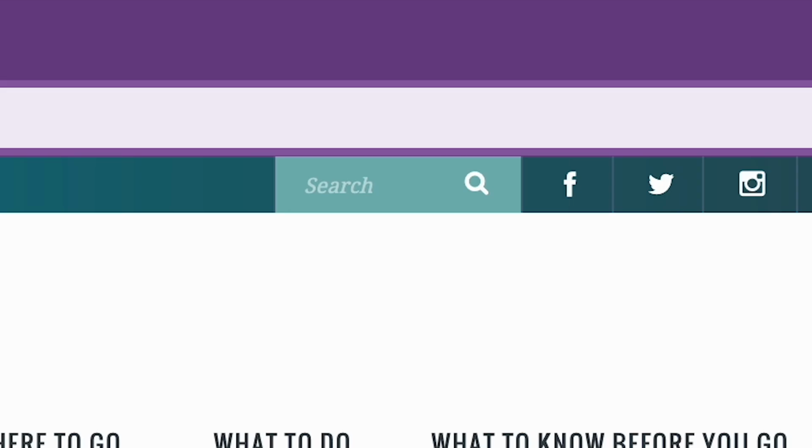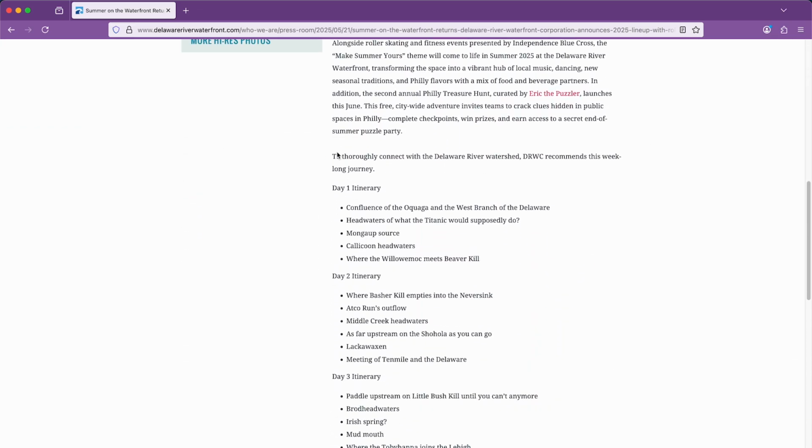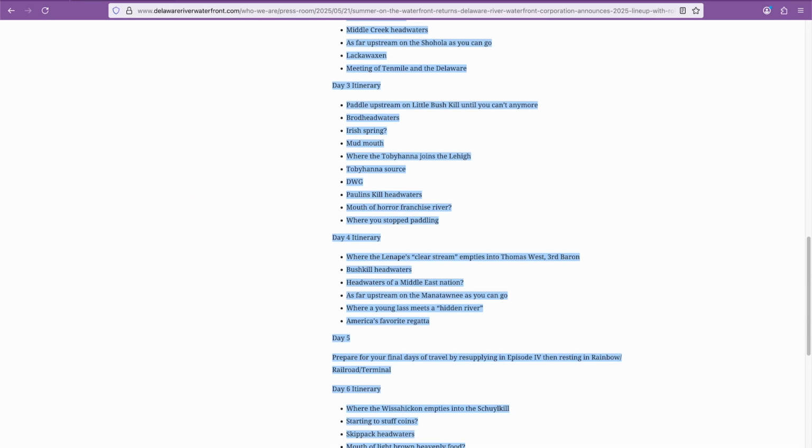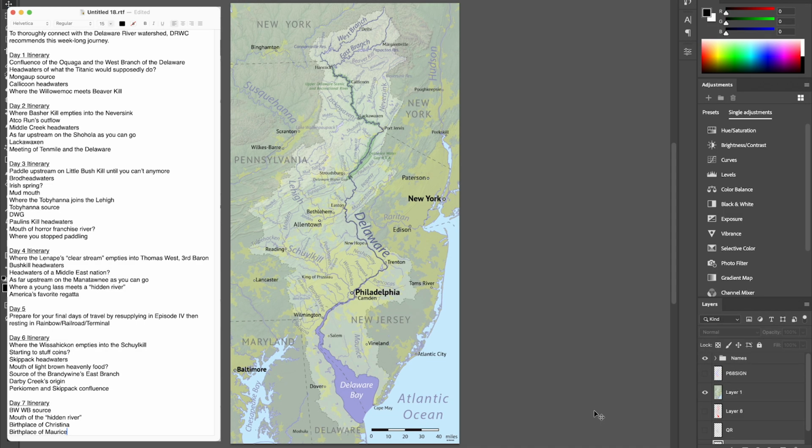There are a few ways to find this, but basically, on the DRWC website, the press release in which the treasure hunt is announced ends with a strange 7-day itinerary. On the left, I've got that itinerary, and on the right, I've got the map open in Photoshop, which is what I used to actually create this puzzle.